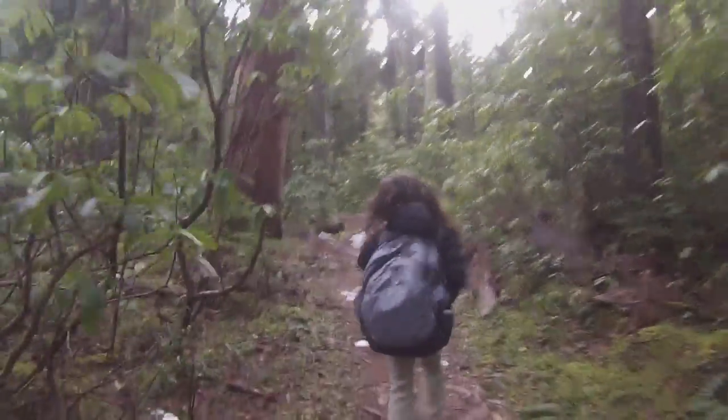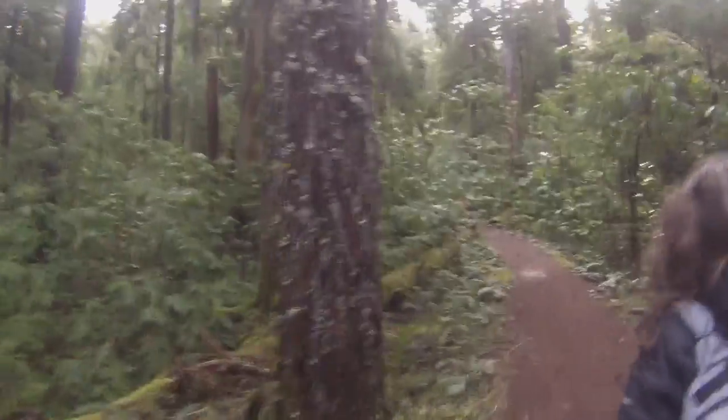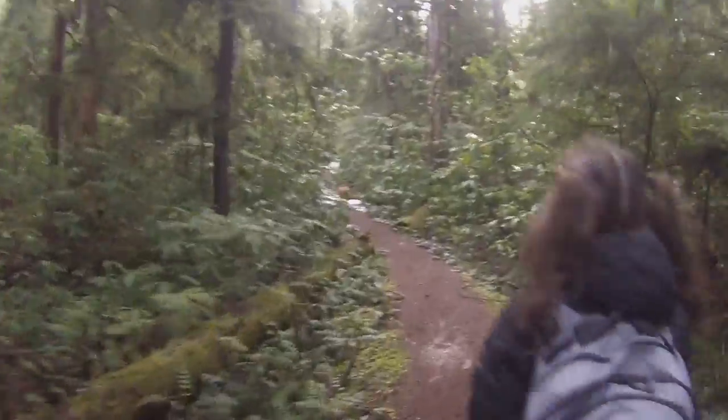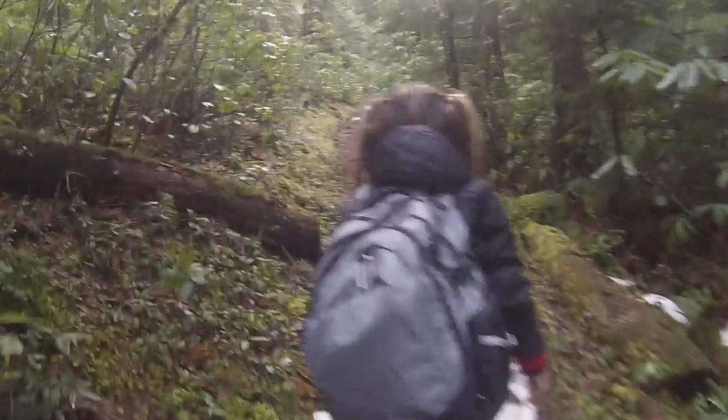So apparently there are two different options on this trail. You can make it a 3 mile hike, or you can do the 6.2 mile hike. I think we're gonna do the 6.2 mile hike, about the same as the last hike. How many miles is this? We're gonna do a little over 6 miles round trip. It's basically 3 miles out and 3 miles back. It's an out and back.